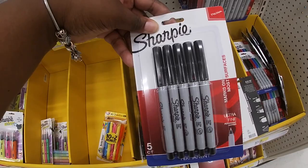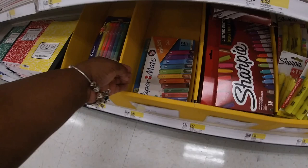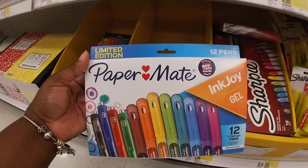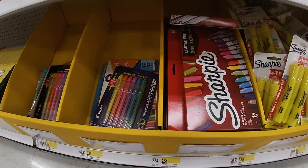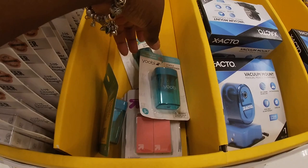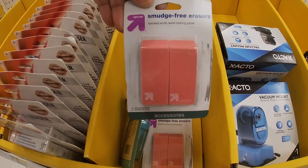$4.49. Number 2 pencils. What are these? It says limited edition. This is in the wrong spot. Limited edition Ink Joy. 12 pens. I don't know what these are. These are $6.99. They have the pencil sharpener with the vacuum. I see it in pink and blue for $6.99. These aren't erasers. It says erasers. These are here. Okay, these are the pencil sharpeners for 79 cents.